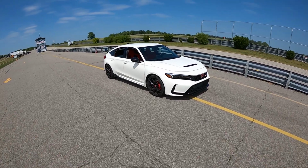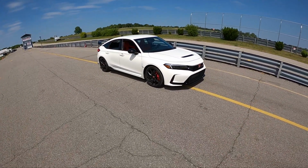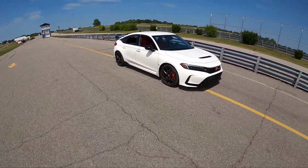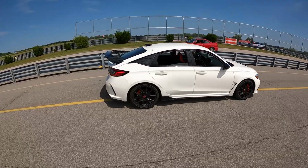Today we are out at Gingerman Raceway in the Topher's 2023 Honda Civic Type R. This is my first time driving the FL5 on track, and I figured I would take you all along with me. The Topher just tossed me the keys and told me to go take it out for a few laps, so I figured I would film the thing and bring you all along.